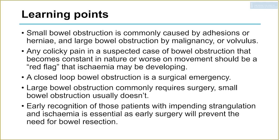A closed loop bowel obstruction is a surgical emergency. And this is an important take-home message. Large bowel obstruction commonly requires surgery. Small bowel obstruction doesn't. That's why we need to think about causes the minute we see our patients. Early recognition of those patients with impending strangulation, perforation, or ischemia is essential because early surgery will prevent the need for bowel resection. Okay, that's me.